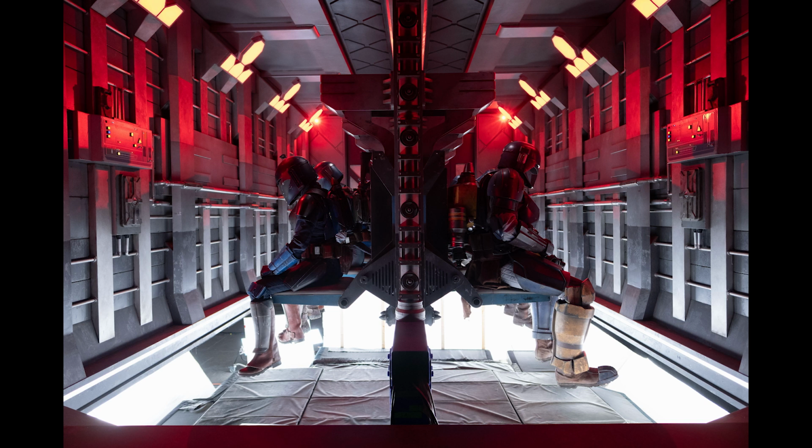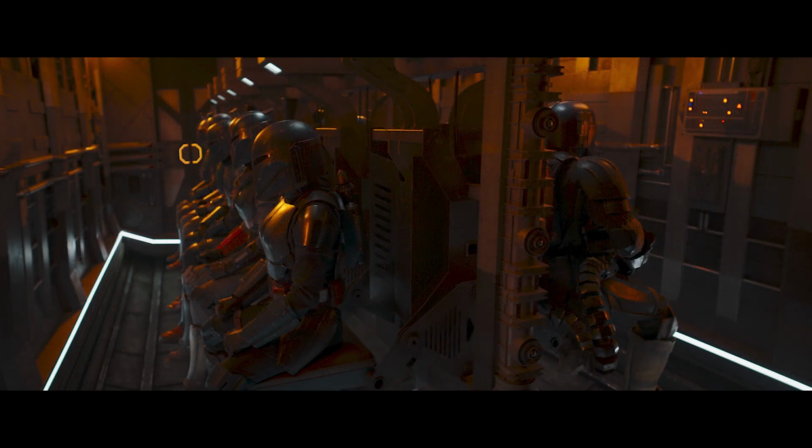Yeah, I think one of the keys of designing interiors for spaceships is to capture the personality of whoever's inhabiting it. And so in the Gauntlet ship, you can see that a lot of the form language of the shapes of the seats, the details, they all reflect the armor themselves. And so you automatically know that when you're looking at the interior, it's a Mandalorian cockpit.